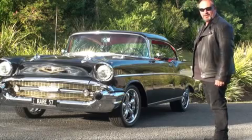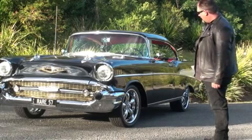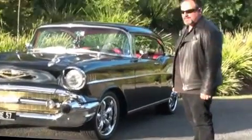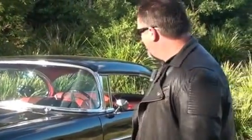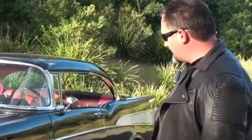This car was built over a 4.5-year period in the USA, in the state of Georgia, by a panel beater actually, and he did it during his off hours and spent a lot of time, and I believe he sunk around about $140,000 into this car, and a lot of blood, sweat and tears. But as you can see, it's turned out beautiful.